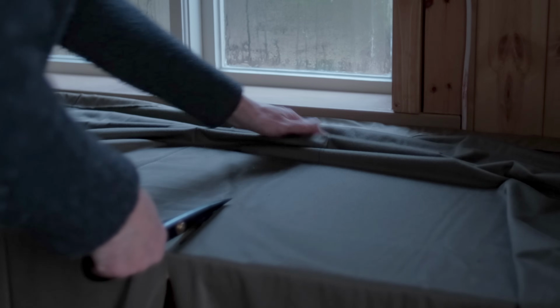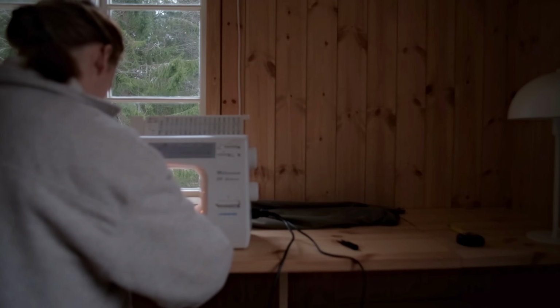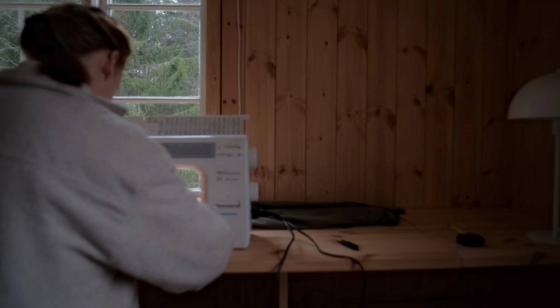So now my desk has shelves. The banquette is stained with working doors and drawers with pull handles. And the one thing left are the covers for the banquette cushions. So here we go.